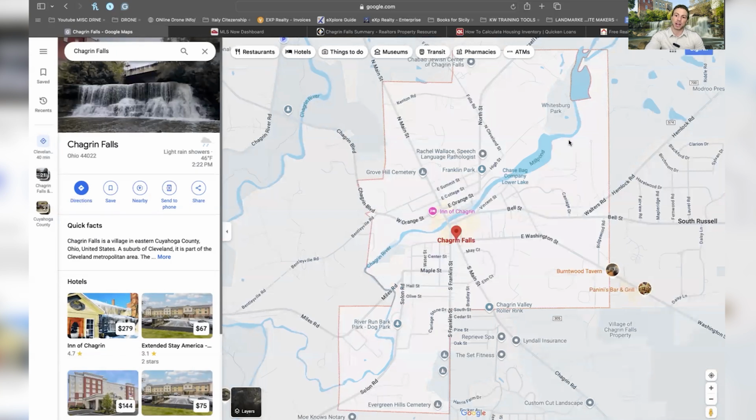So continuing on, we have a big park up there. I know we haven't spoken too much about the outskirts, because a lot of everything really does take place in downtown, with the living on the outskirts, a nice dog park, and then the Chagrin River kind of running through all of this as well. So this is really, in a nutshell, what Chagrin Falls is like.